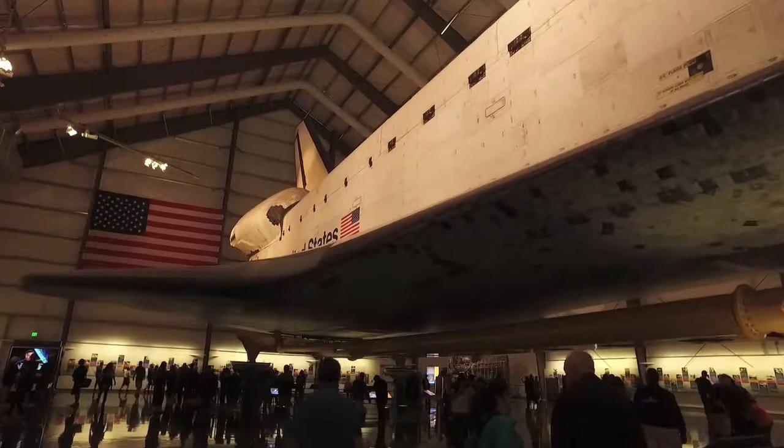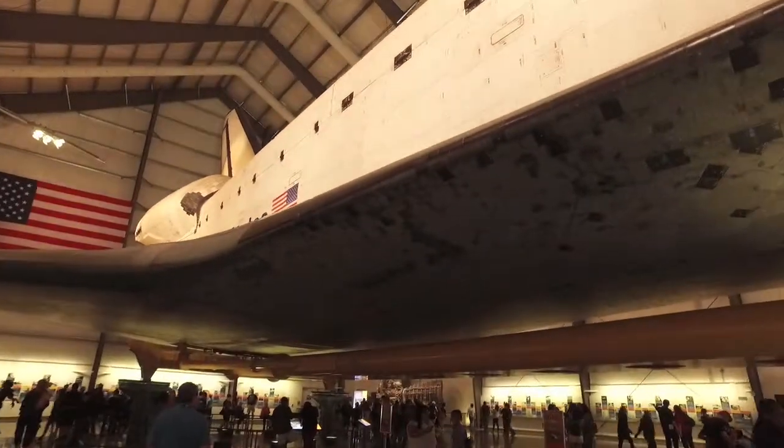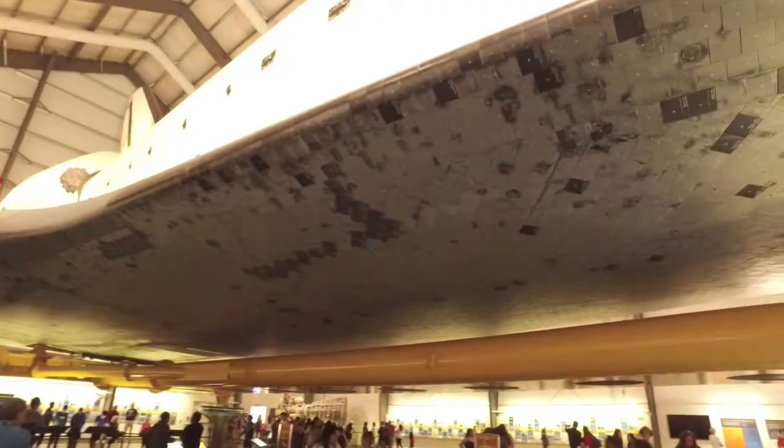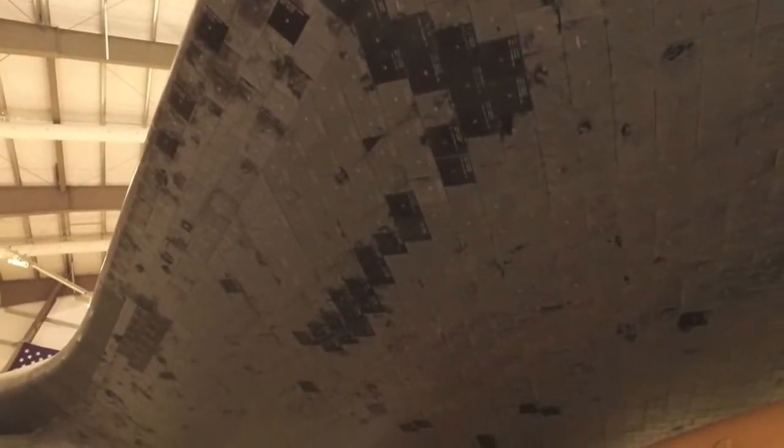Now, I was told that each tile is numbered. Is that true? That's correct. In fact, you might be able to get a shot of that. Each tile is numbered, and each has its own specific position on the shuttle. No 2 tiles are alike. The ones that are darker have only flown once or fewer times than the ones that are more oxidized. So that's why some look gray and some look black.